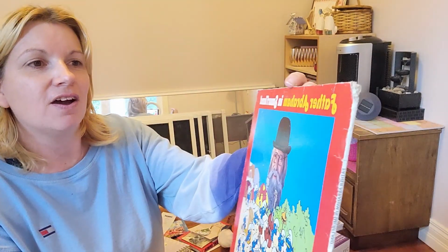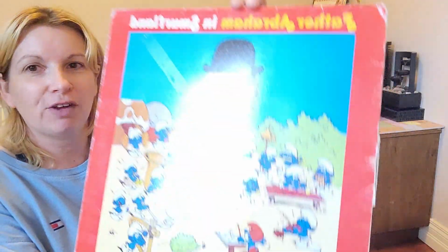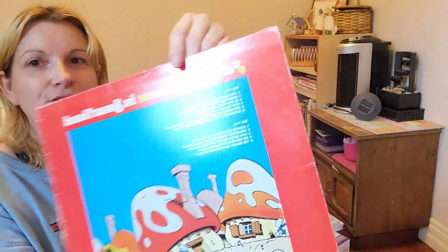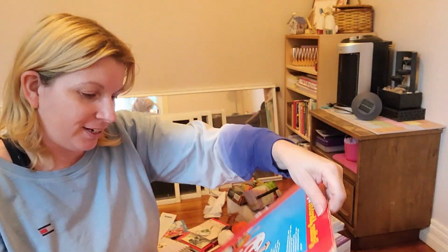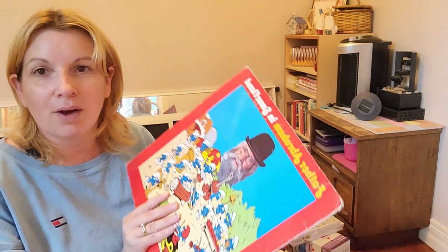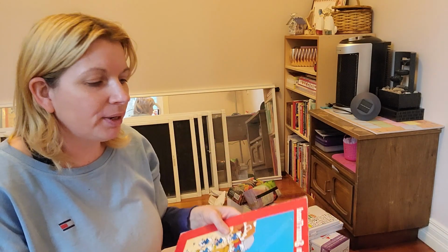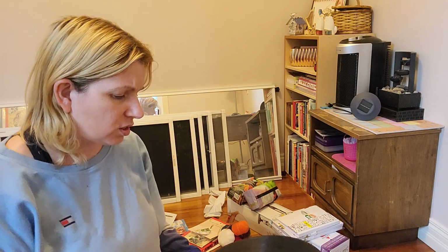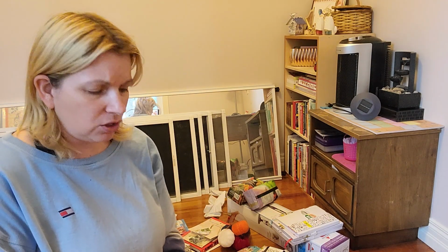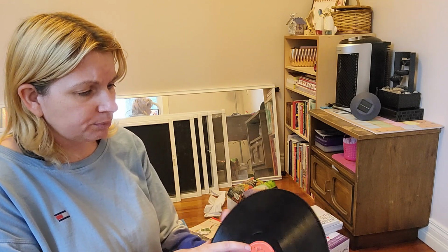So this is Father Abraham in Smurfland. The tunes all have to do with the Smurfs. I thought it'd be so funny to be able to listen to this one. I don't have a record player at the moment. We weren't sure how much their records were. They said they were 3 for $5. Some of them were listed at $5 each, and some are not priced. So I guess if they weren't priced, then they were $2.